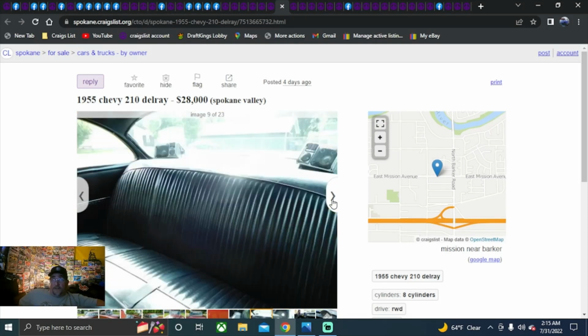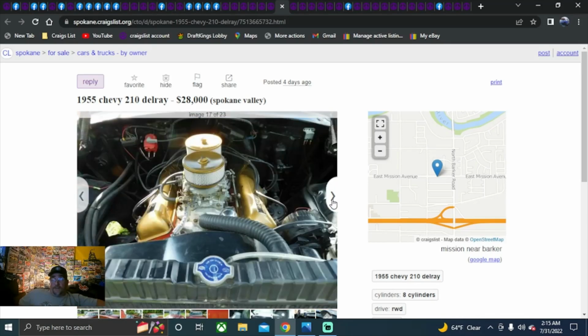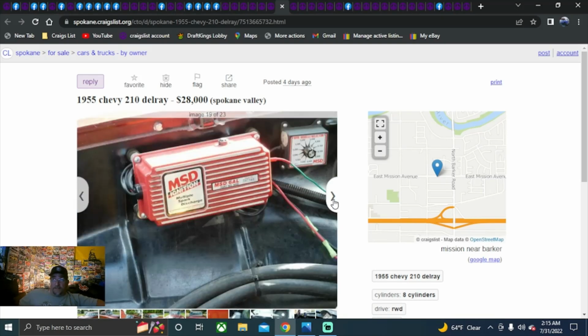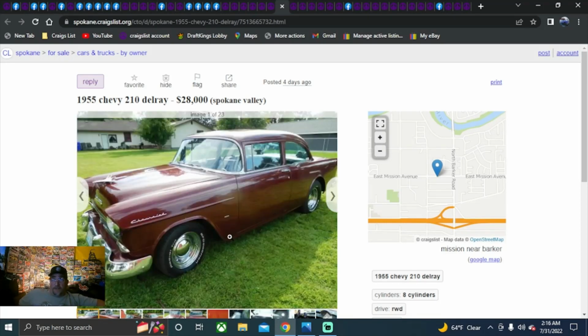So it does say 409 with a real short shifter. Can't remember what car I had with that. And that is a 409 with dual fours in there. So $28,000. Maybe just get a different set of wheels.